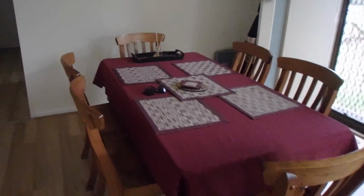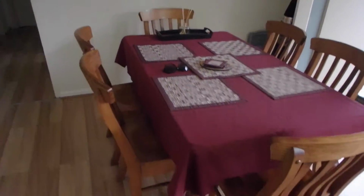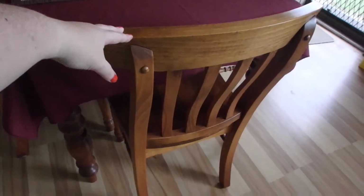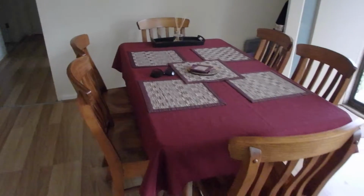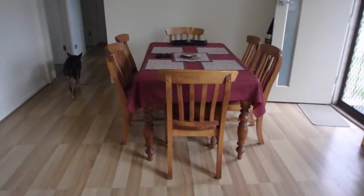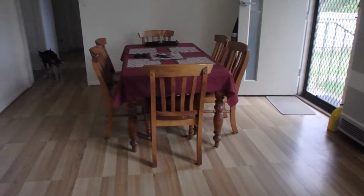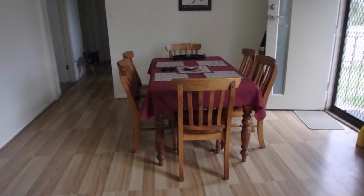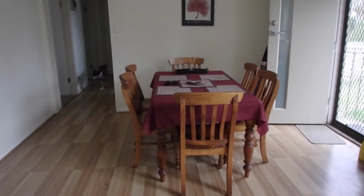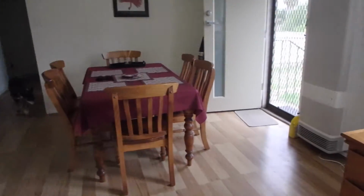So I'll show you a bit of the things that I have got. So that's the dining room table and chairs that I've got. So nice. Baltic pine, I think, table and chairs. Now I used to have just a trestle table there, and the only chair that I had was my chair from my office, so it's nice to have a full dining room set.